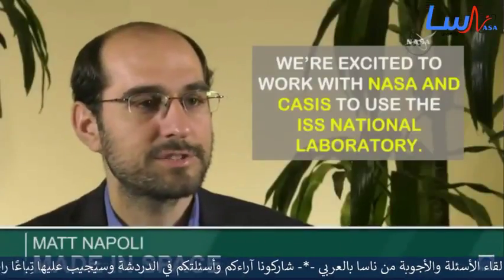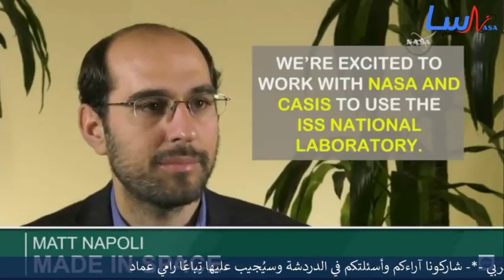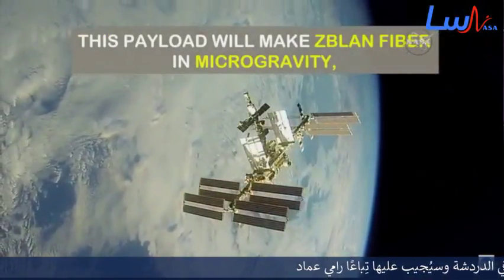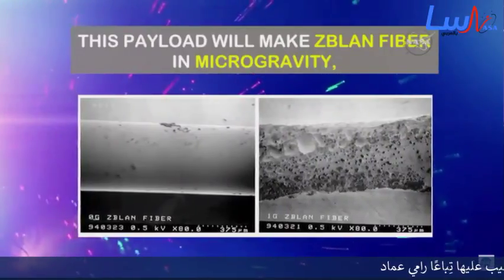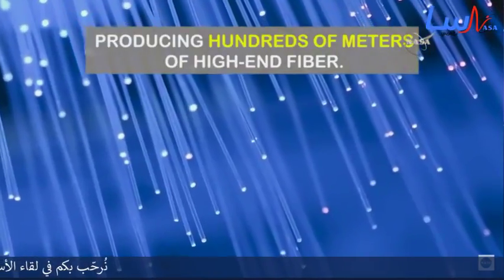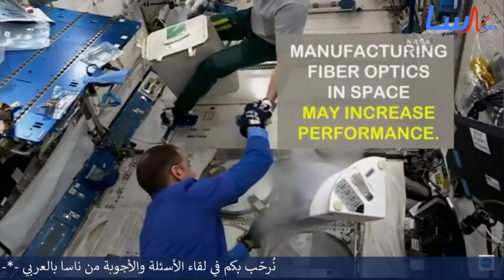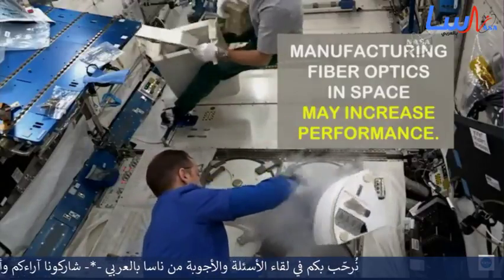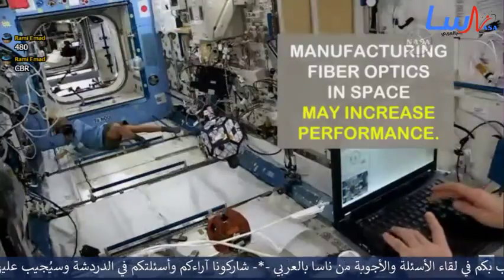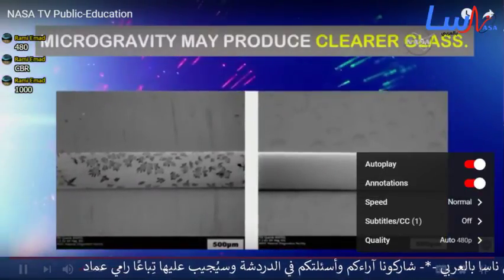We're excited at Made in Space to work with NASA and CASIS to use the ISS National Lab. Made in Space fiber optics is a payload to manufacture Z-band glass fiber in microgravity. It will produce hundreds of meters of very, very high-end optical fiber. Manufacturing fiber in microgravity has been theorized to increase the performance by creating a better product. And by better product, I mean a clearer, more pure glass.